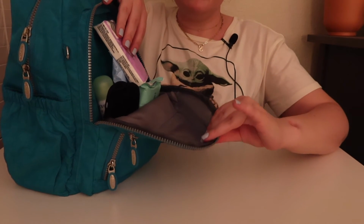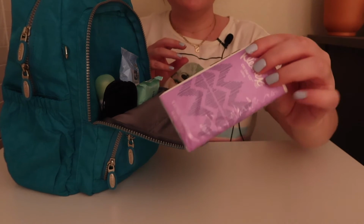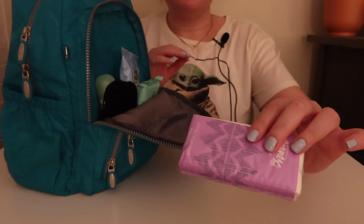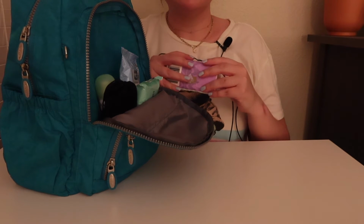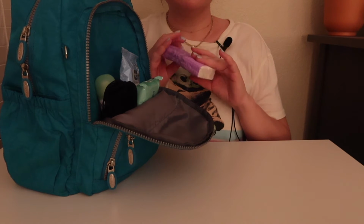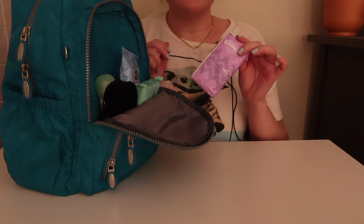Alright, we got a lot of things in here. Okay, so this has a bit more. So one thing I brought were tissues. These are my favorite. I just get them in the travel section at Target. Just a big pack. I always have these on hand because I always use tissue wherever I go. It's a lifeline. You just never know when you need tissue. So I definitely recommend taking this.